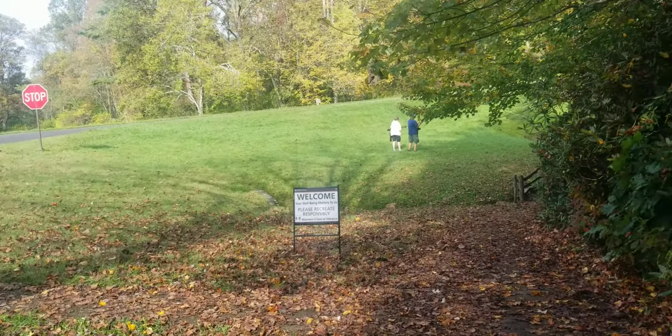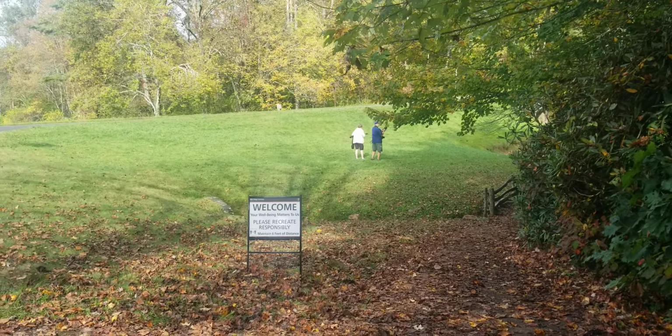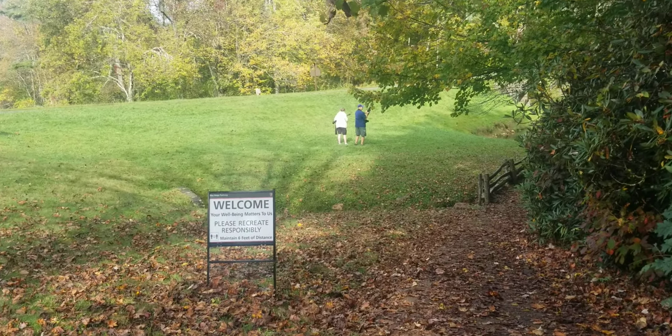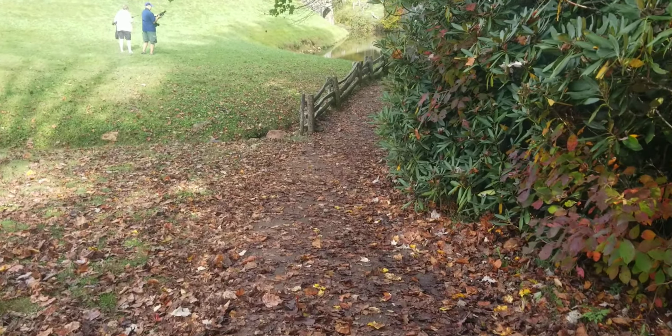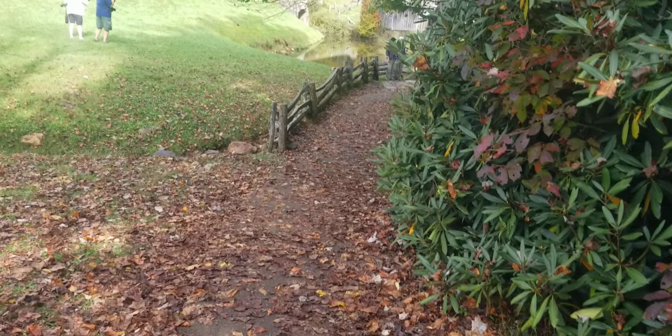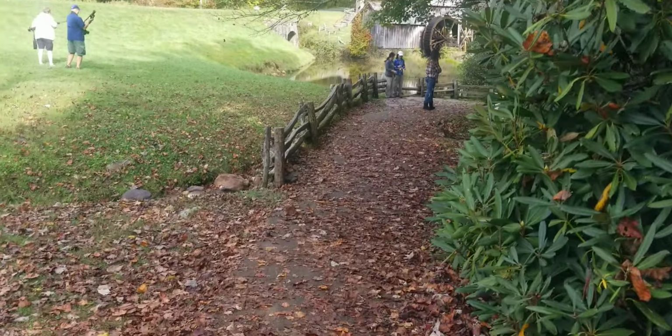I'm at Marbry Mill in Virginia on the Blue Ridge Parkway. I'll just take a fast walk through. There's a lot of people, so I don't know how this is going to work. So let's see what happens. I'll probably be shutting it off once in a while.